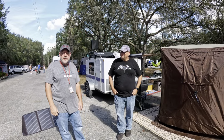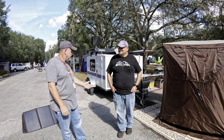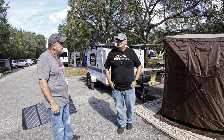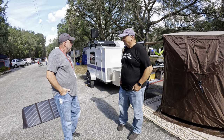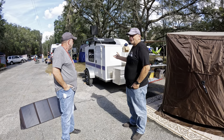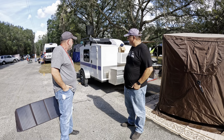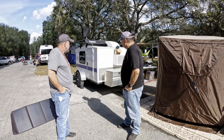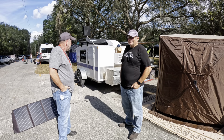All right, we're here with Jeff. And Jeff, tell us about your Runaway and what year, how long you've had it, all that good stuff. Okay, so this is a 2021 Range Runner. It's all composite. And I bought it new back then, and I've been real happy with it, actually.